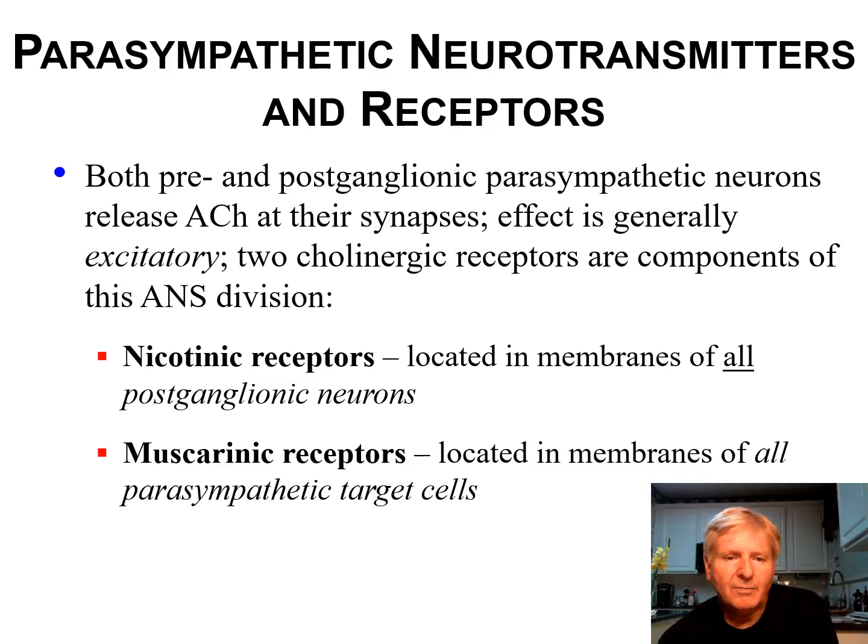So you've got 2 cholinergic receptors. The nicotinic receptors are in membranes of all postganglionic neurons. These were the original receptors discovered. Muscarinic receptors are located in membranes of all parasympathetic target cells.